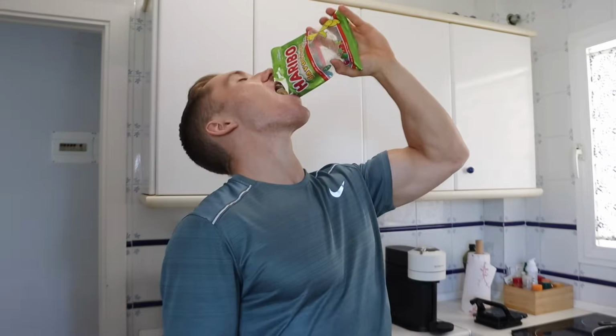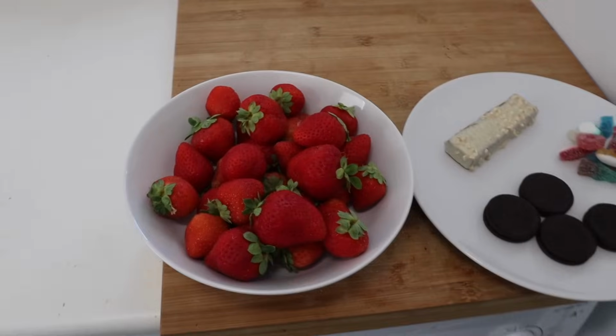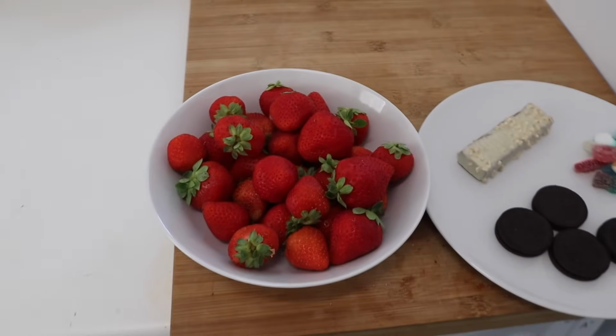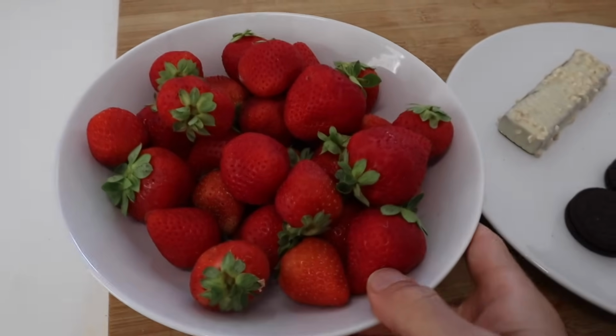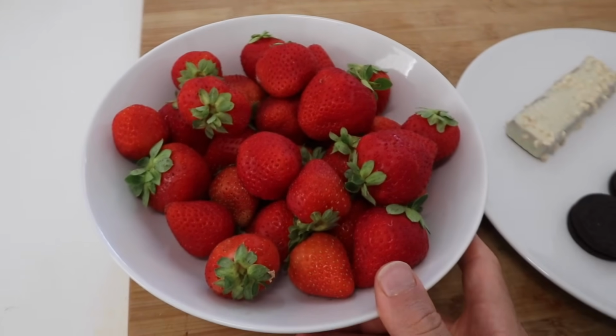And secondly, due to the fact these foods are extremely tasty, it is so easy to overconsume them. It's so easy to eat more than what you originally planned because it's just hard to stop. So one of my go-to replacements when I'm looking for something a little bit more filling is strawberries. So this is 600 grams of strawberries here, which has less than 200 calories.